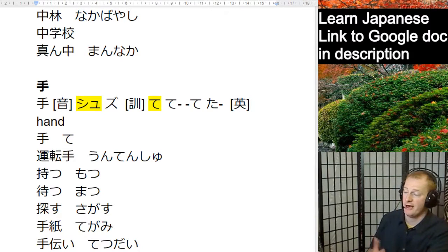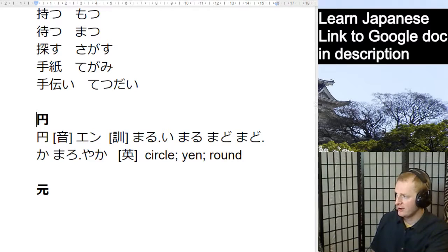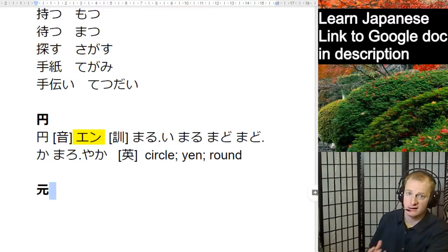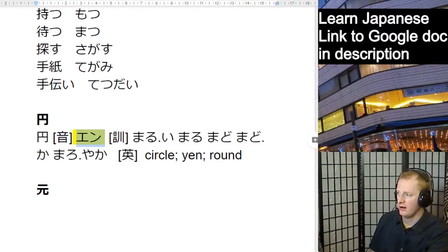Tetsudai, to help out. Really handy one. Now, a lot of you will know this one as yen. So N in Japanese though. Remember, yen versus N. But there's another reading for this which has come up in Year 12 exams before.